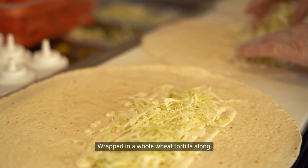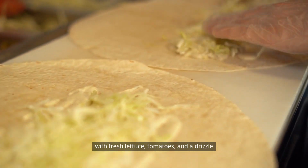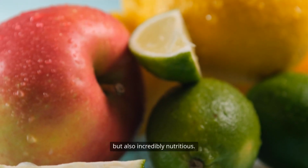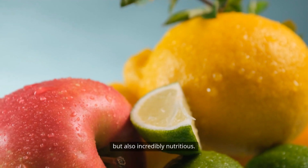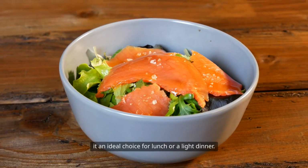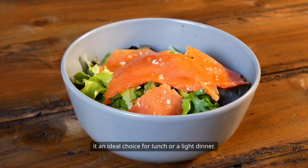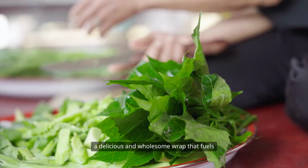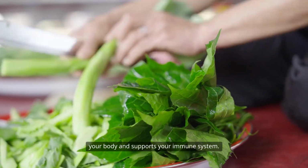Wrapped in a whole wheat tortilla, along with fresh lettuce, tomatoes, and a drizzle of lime juice, this dish is not only satisfying, but also incredibly nutritious. It's a meal that can be prepared in minutes, making it an ideal choice for lunch or a light dinner. The combination of flavors and textures creates a delicious and wholesome wrap that fuels your body and supports your immune system.